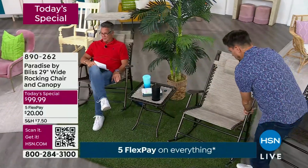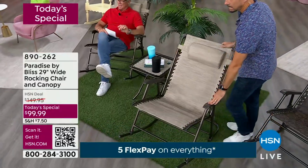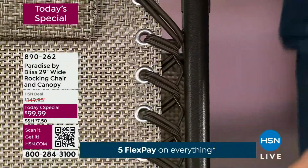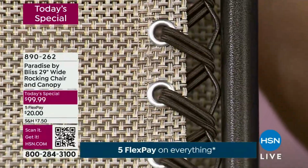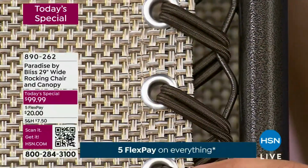I can't emphasize the quality enough with this chair. And if you would, Bobby, I want to show everybody how it's actually attached to the frame. That's really where the rubber meets the road on this. It's double cordage and it's looped through several eyelets. If they wanted to make this cheap, they could have made those eyelets farther apart, but they didn't. They made them very tight. That way the chair is more durable, it can hold more weight, but it also gives you that flexibility, and you can see the woven fabric as well.